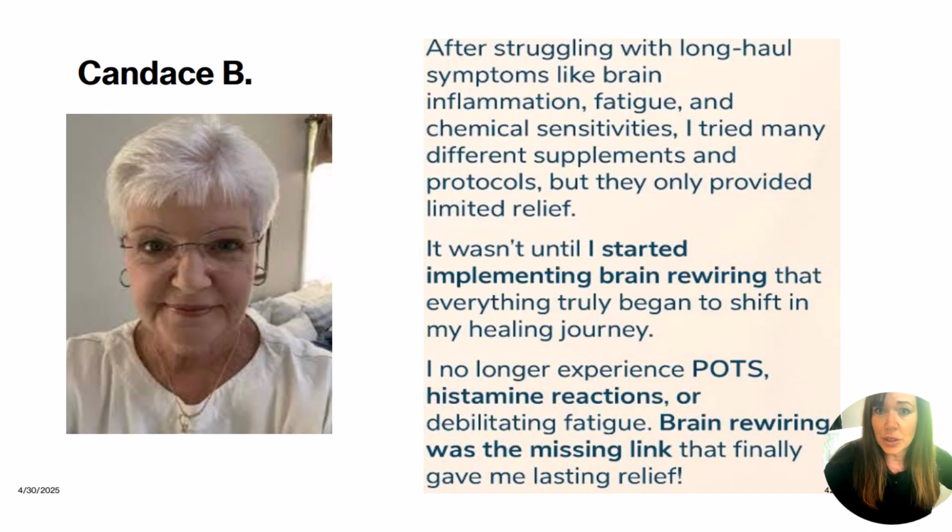But now she no longer has POTS and no histamine reactions, and she doesn't even have any fatigue. And she also says that brain rewiring was the missing link. And I truly believe this. I've seen it over and over and over again.